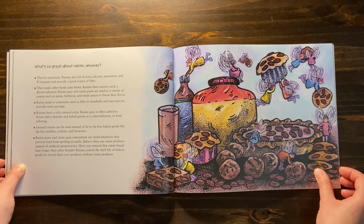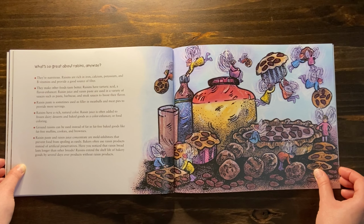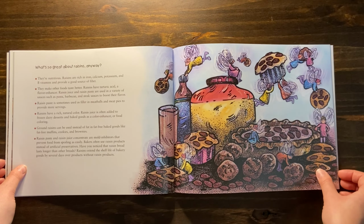Ground raisins can be used instead of fat in fat-free baked goods like fat-free muffins, cookies, and brownies. Raisin paste and raisin juice concentrate are mold inhibitors that prevent food from spoiling as easily. Bakers often use raisin products instead of artificial preservatives. Have you noticed that raisin bread lasts longer than other breads? Raisins extend the shelf life of bakery goods by several days over products without raisin products.